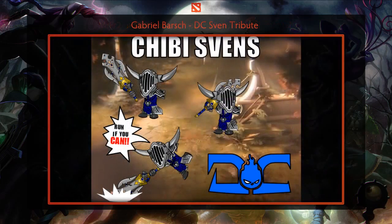Just in time for Sven's 6.81 buff, here's an awesome and adorable chibi Sven wearing the Warrior's Retribution set by Gabriel Barsh. I must say, Sven makes a pretty cool action figure since you can pose him left, you can pose him right, and he does a great action chop.